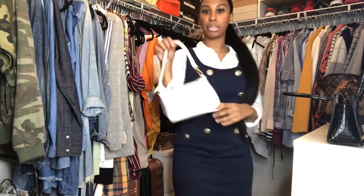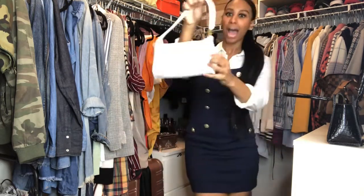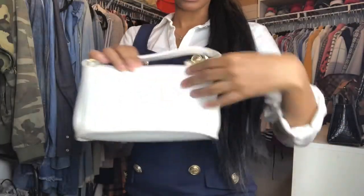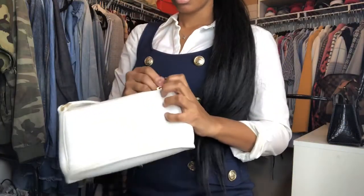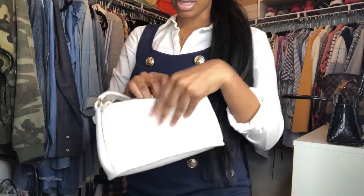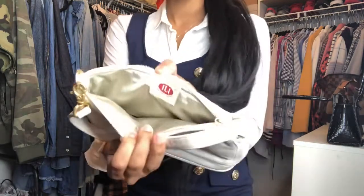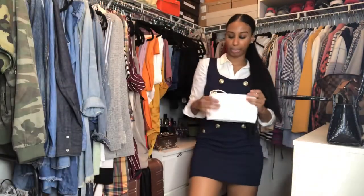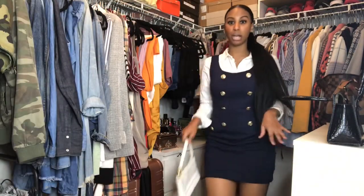So I will wear it with this little white bag, which I also got thrifting. It's just a little white bag. I don't think it says where it's from. It just says New York, Toronto, so it's not like a design or anything. It's not a brand.